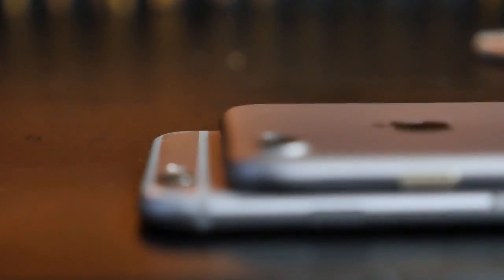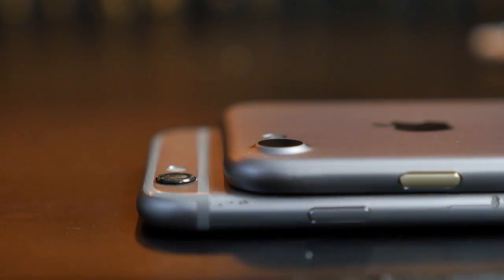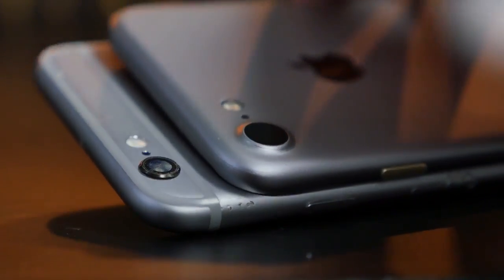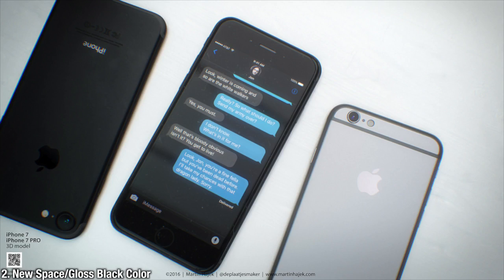Now this is accompanied with the new camera bulge. It's certainly a different style. Now I like it. I've heard so many mixed opinions on this, so really it's up to you, but I think it's a great step forward for the camera. The camera sensor itself is bigger, so Apple had to find a way to disguise it and melt it into the body, hence that change.